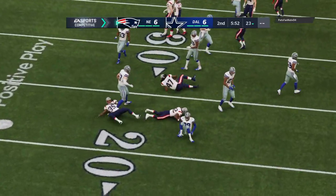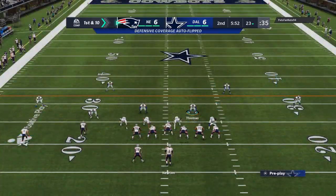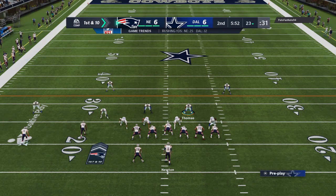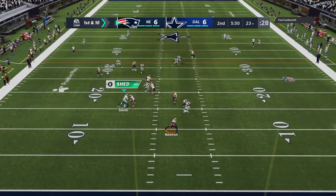And not much happening on the return as he'll get this to about the 23. First and 10. At their own 23-yard line. The Pats at the line, ready to go. They've shown very little offensively to this point. Well, neither team has, really. And they come up here now, first down. Trying to shake off the interception from the last drive.